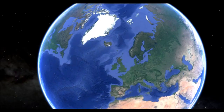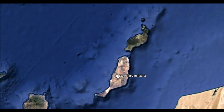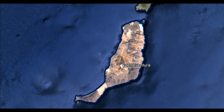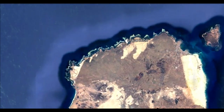Well, before we go into why I picked Majanicho and where Majanicho is, let's firstly find Fuerteventura. So Fuerteventura is part of the Canary Islands, which is just off the west coast of Morocco, Western Sahara. Here it is, just below Lanzarote. And then Majanicho is up on the north coast. Tiny little fishing village.